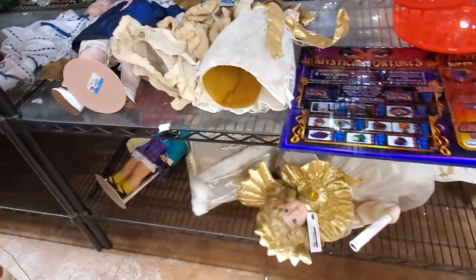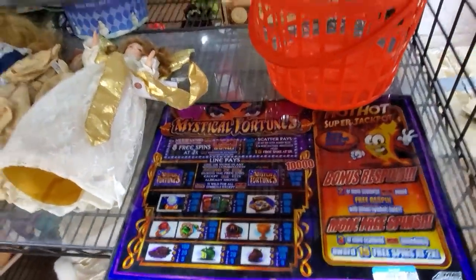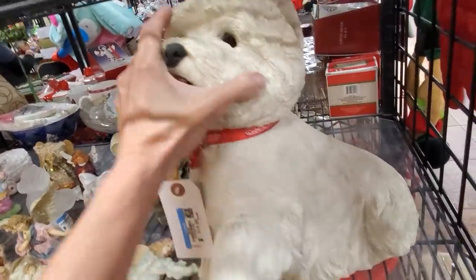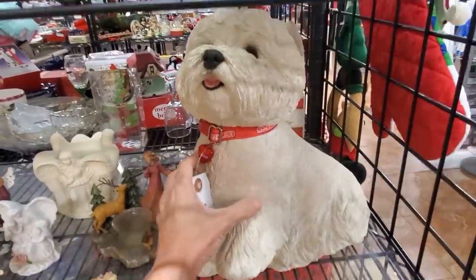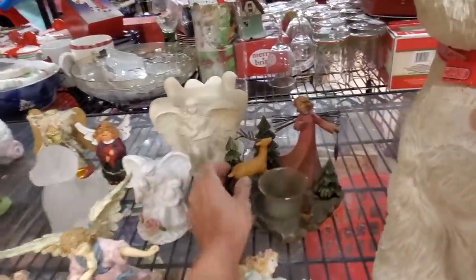All right, we are finally into my favorite section. They've got some slot machine glass. I never did really well at selling that. Ooh, he is heavy. He's sandy cast. $15 for a ginormous West Highland Terrier sandy cast. Definitely not something I would want to ship. He might be good for the booth. I don't know. I'm gonna think about that one.